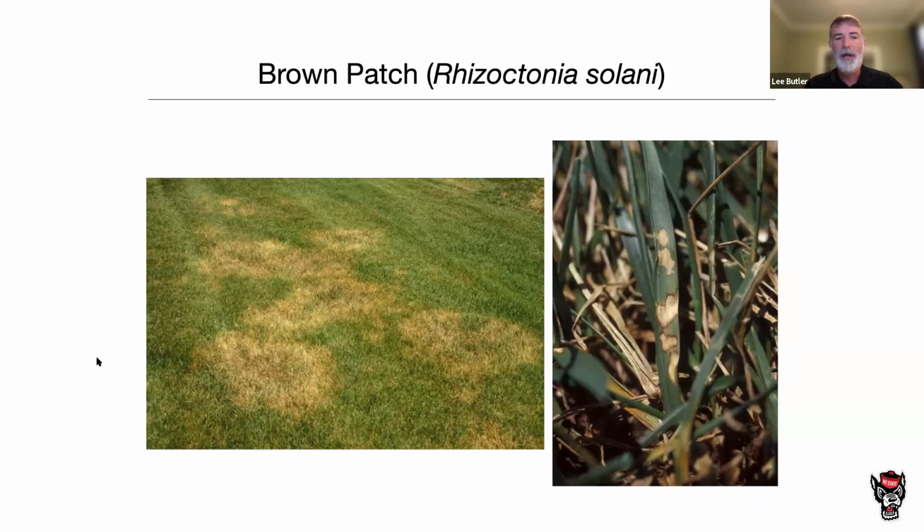All right. So I just want to go through some real quick diseases that are common. The most common one you're going to see is brown patch in tall fescue.